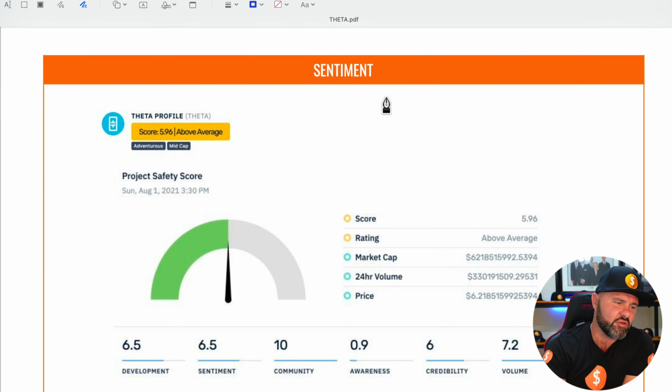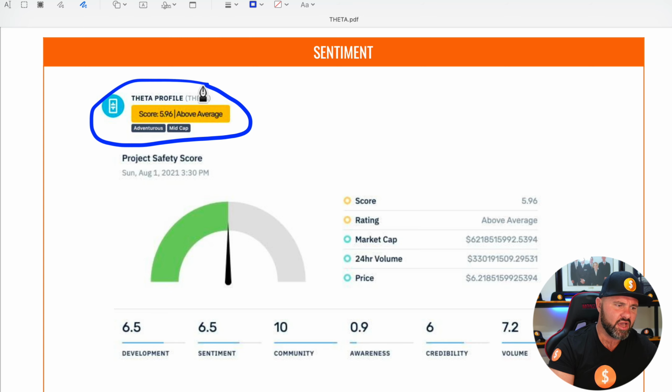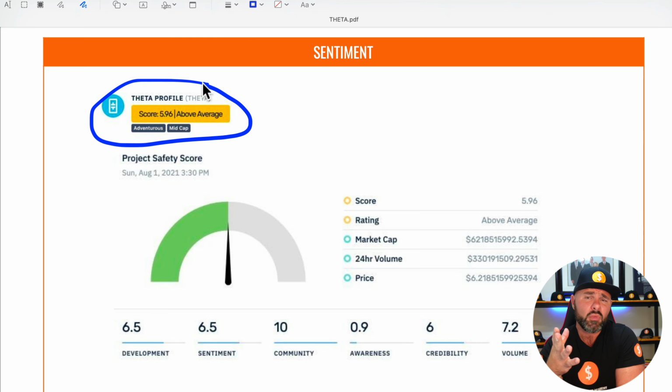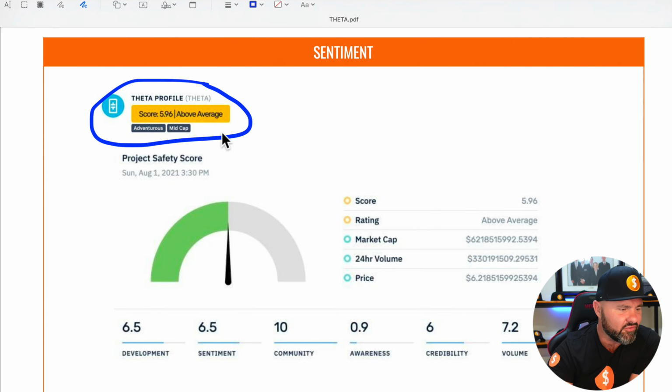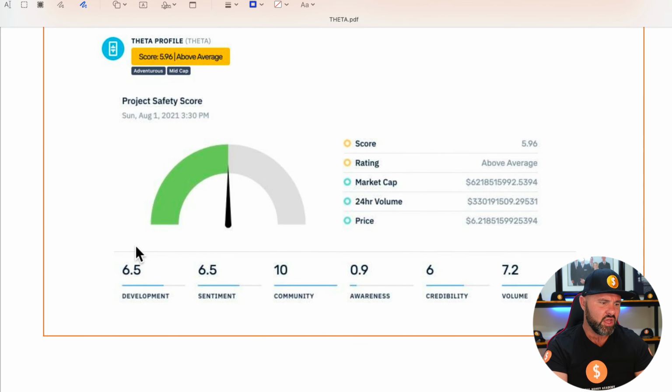Now, coming on to the sentiment, this is where things start to get a little bit interesting. On the Theta profile, we have a 5.96 total score out of 10, which is just slightly above average. This is comprised of 6.5 out of 10 for development, 6.5 out of 10 for sentiment, and 10 out of 10 for community. I don't think I've actually seen that before, and that has a lot to do with that massive, massive Reddit following.